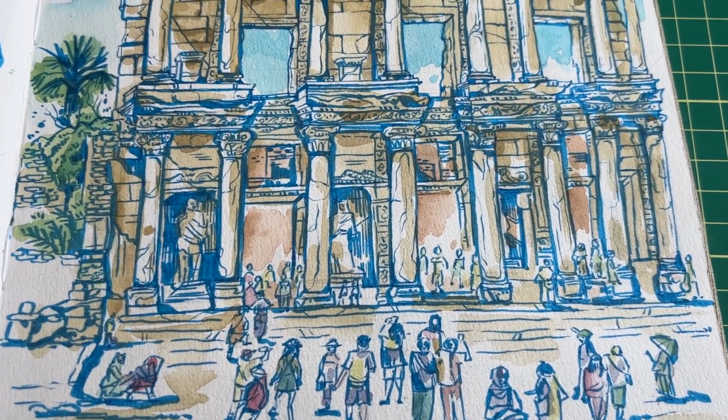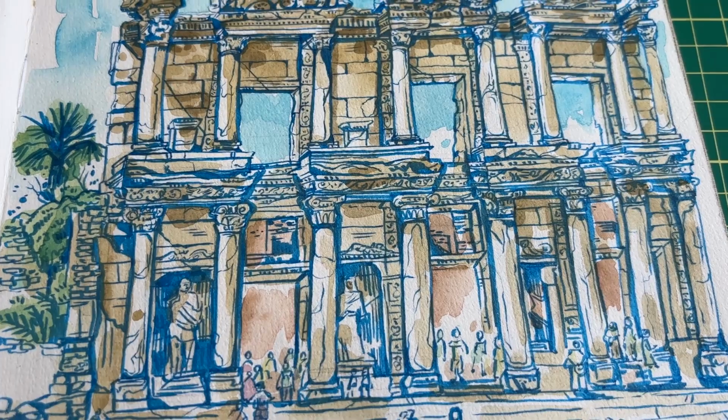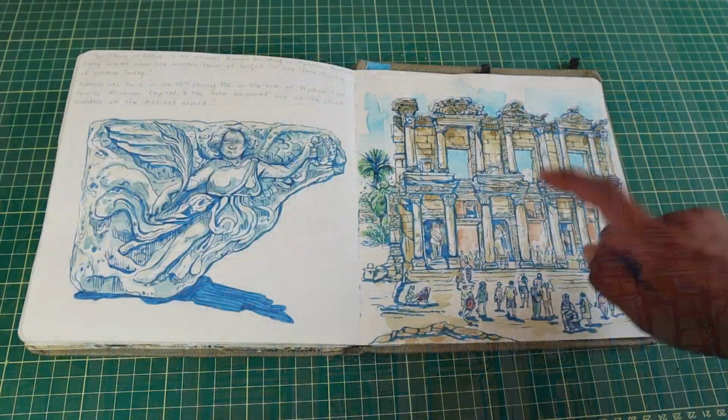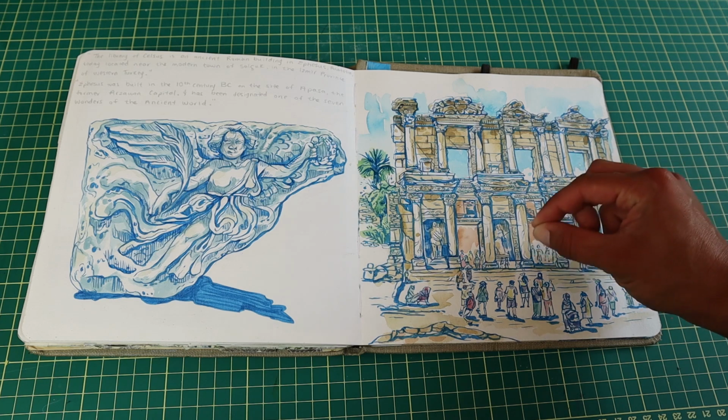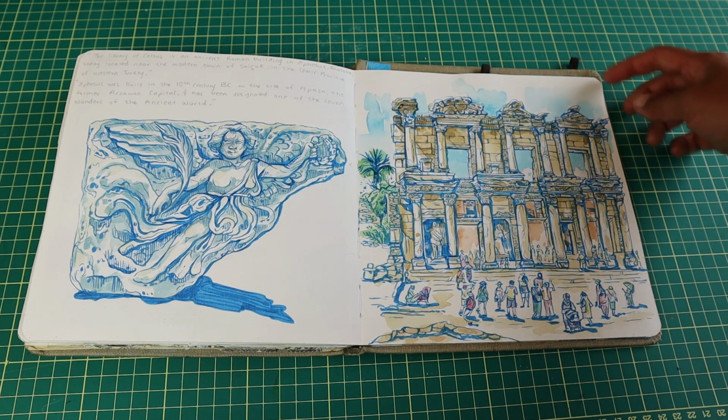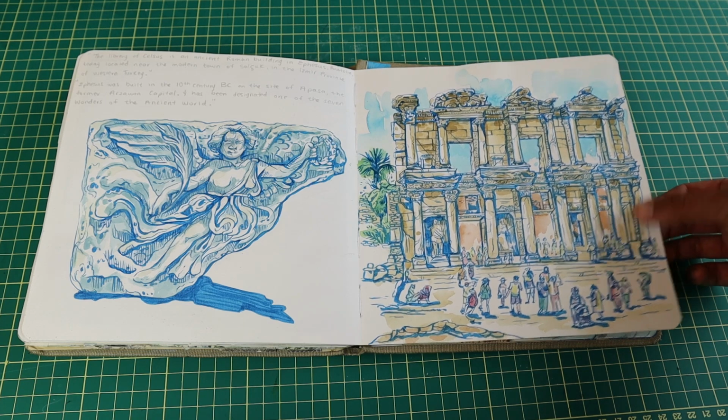It was really hot walking around here, but I took so many photos to go back and do some sketches with. And the blue pen is a brush pen, so I was able to get really fine marks and also really thick ones. So I thought that was pretty fun. And then I painted over top with gouache.